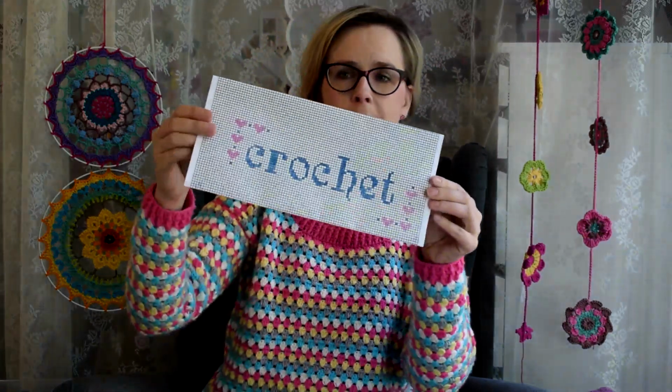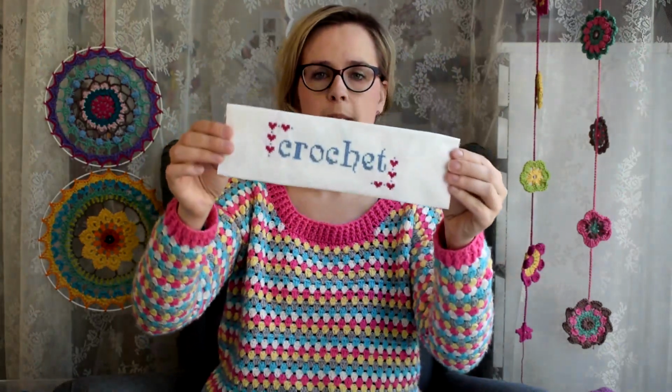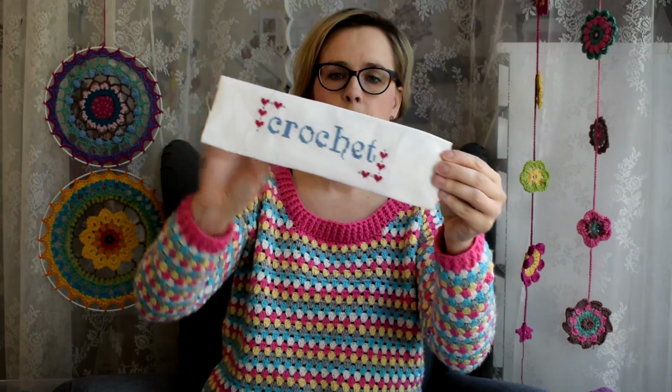And one thing that I want to show you is a cross stitch that I made in March. I was in a cross stitch workshop, and I made this crochet text in cross stitch. This is my plan, and this is what I was able to make from it.